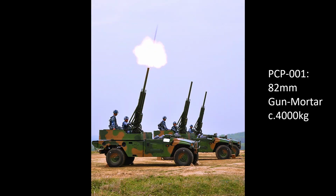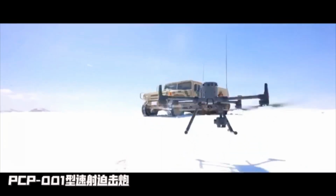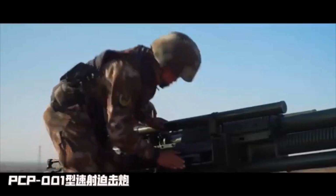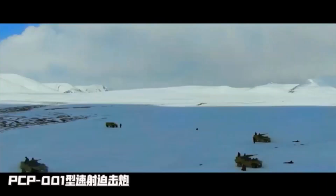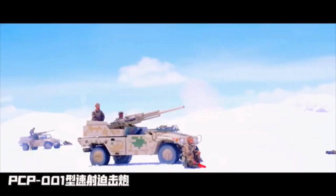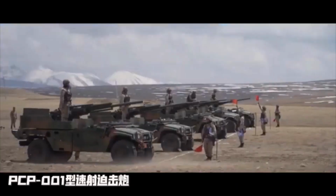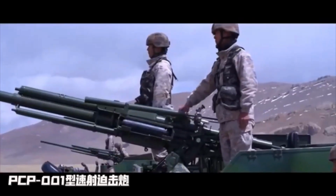The air assault battalions are likely also to be equipped with a PCP-001 self-propelled mortar. The PCP-001 is an 82mm gun mortar that can provide direct fire support out to 1,000 metres and indirect fire support out to 8,000 metres, and should be able to be slung under a Z8.